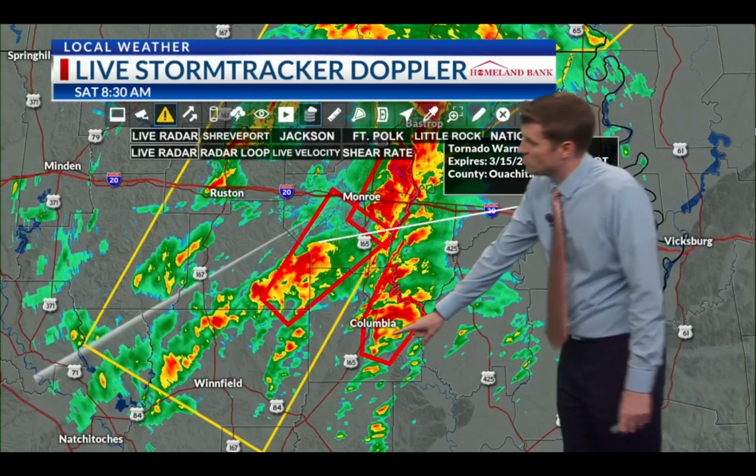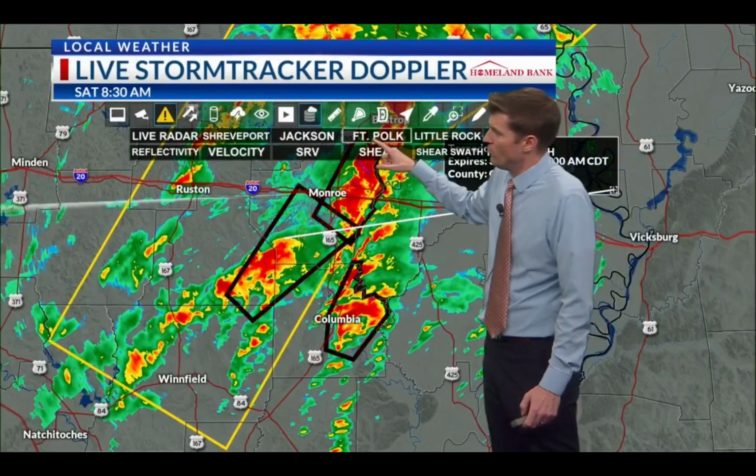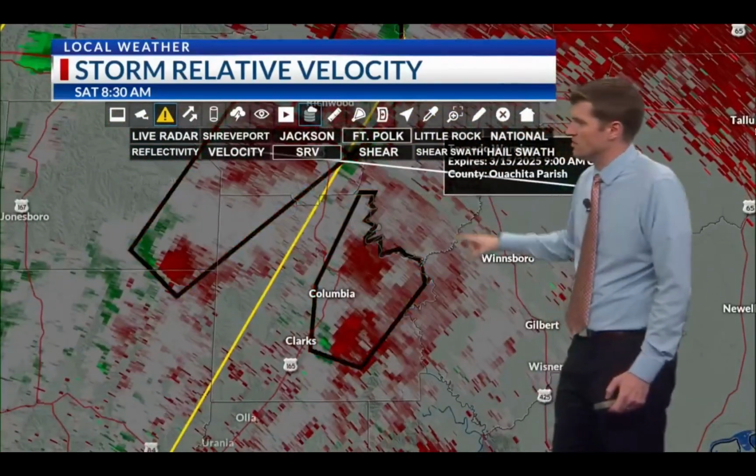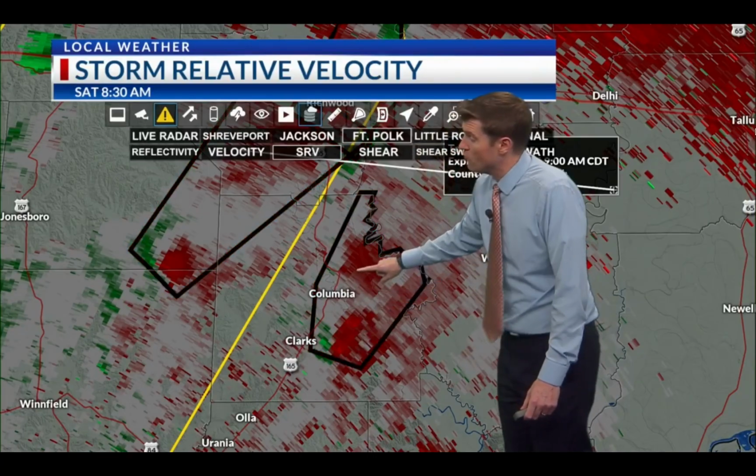And again, still watching the storm east of Columbia. There's a lot to watch right now. And so, again, we're taking these kind of broader perspective views at these storms just to give the best views possible. Possible tornado east of Clarks will be moving close to Columbia.